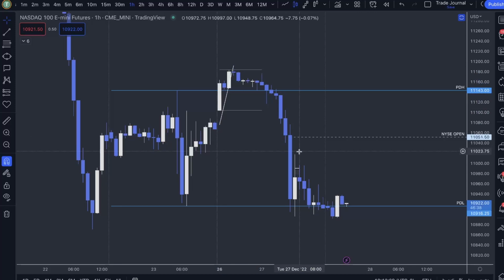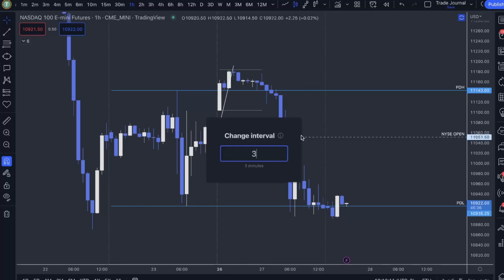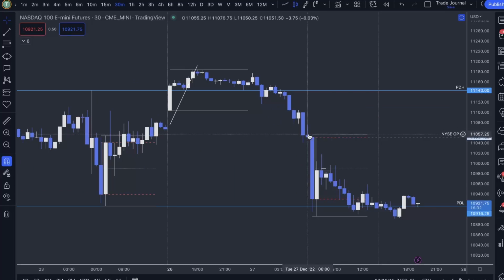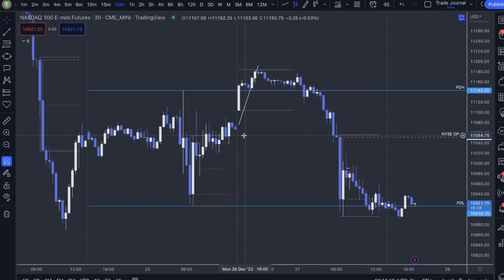So there was no real Judas swing at the open. If I go to the 30-minute chart, you can see that right at the open, it's just a tiny wick. Very, very subtle Judas move there, but that's because, in my opinion, the work was already done up here in Asia and the beginning of London, where we took the liquidity above. So this was the Judas swing, sort of that false move, I don't like to say false move, but the move that then got rejected before repricing lower.